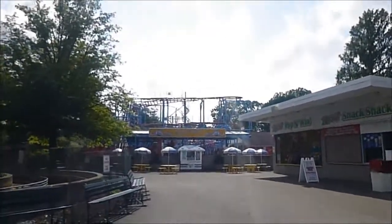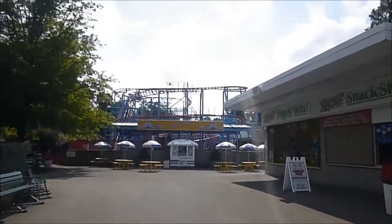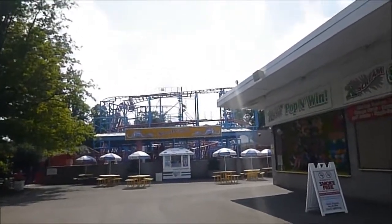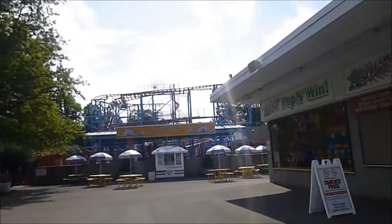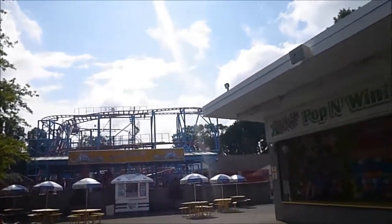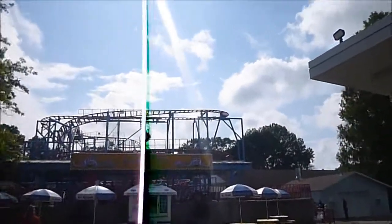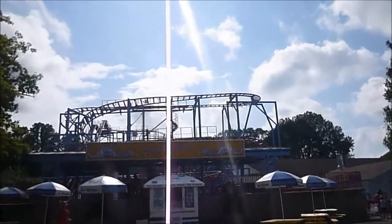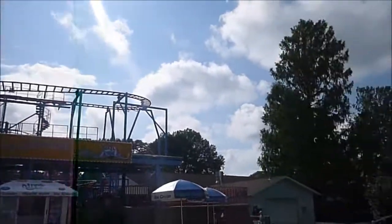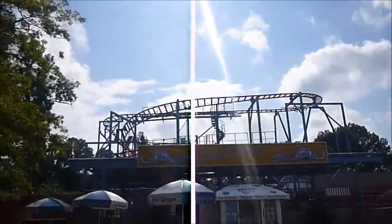And Steel Dragon, I also rode it. This is a Mauer spinner. This is the third of these Mauer spinners that I've done. And the Mauers are so much better than the Gerstlauer spinners. I rode it twice. I rode it once facing backwards on the lift hill and once facing forward on the lift hill. And I would say for the view, you would want to face forward on the lift hill because you get a view of Lake Erie. Lake Erie is off that way. You face forward, you can actually see it. If you're facing backward, you got to kind of turn your head to see it.